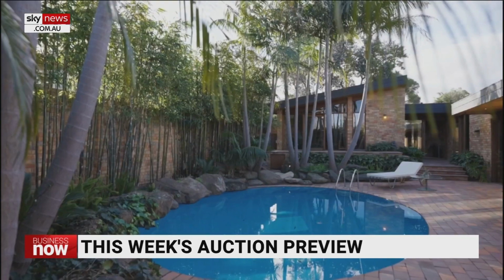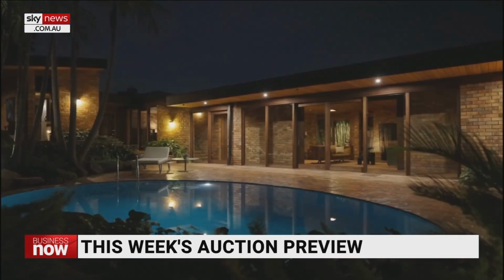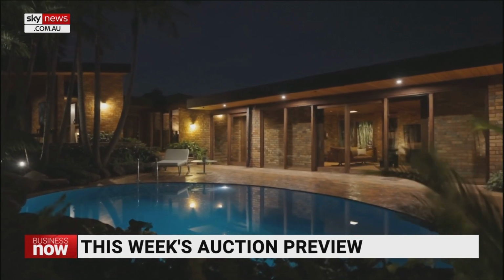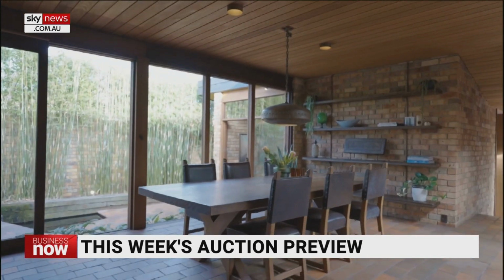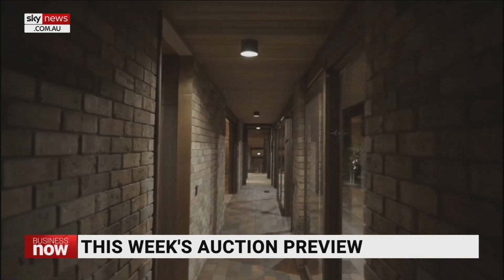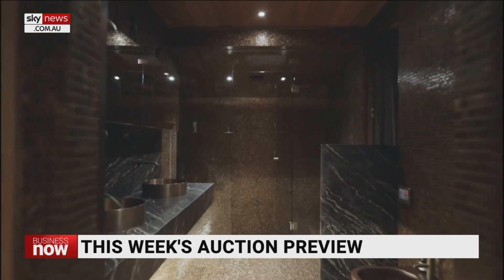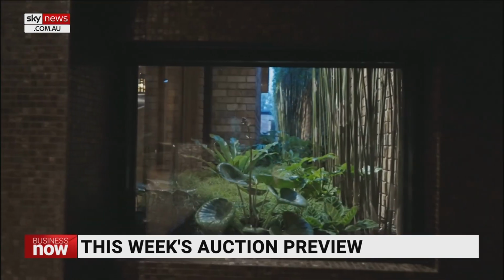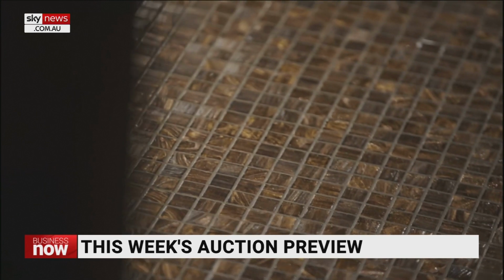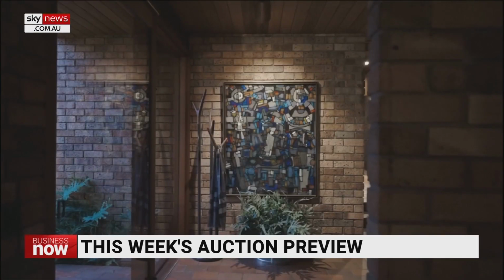The 4-bedroom home's perfect for someone who loves the colour brown. It has brown Daniel Robertson bricks throughout, brown custom-made tiles, brown wood panelling furniture. You get the idea. Each room spills outdoors surrounding the central entertaining garden and natural spring swimming pool. There's also the separate self-contained studio where Hannon worked. Price guide for this one is $4.9 to $5.3 million, and expressions of interest close on June the 27th.